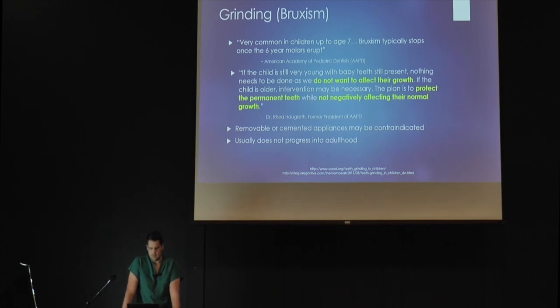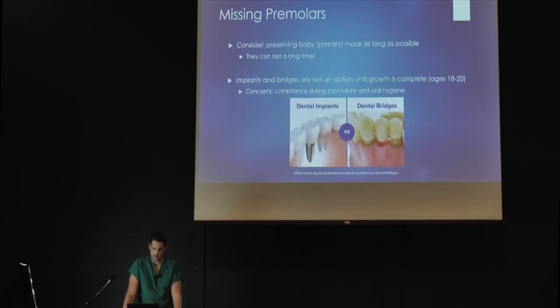And right here, I'll just read from the slide. If the child is still very young with baby teeth still present, nothing needs to be done, as we do not want to affect their growth, as far as a bite plane, something like that. That's good for that. So, missing premolars, the second bicuspid, as Dr. Scott was mentioning, what can we anticipate for treating this?